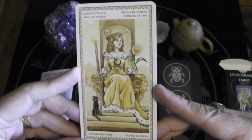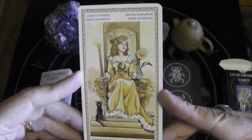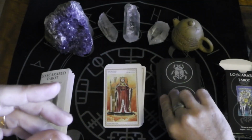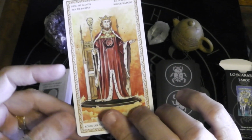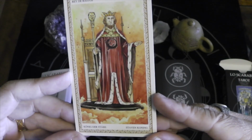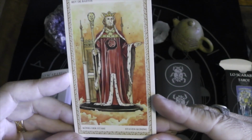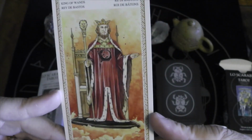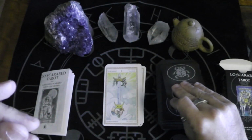Queen of Wands. King of Wands. Is his throne in the middle of some lava? Looks like he's sitting in some lava there. Interesting take.